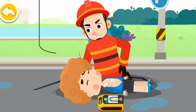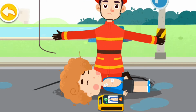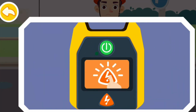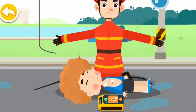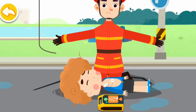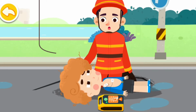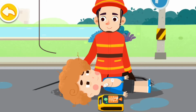The cardiac rhythm is being analyzed. Do not touch the patient. Please leave immediately. Tap on the electric shock button. Great! You are awake. Once the medical team is here, we will give you further treatment. Don't worry.